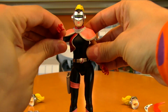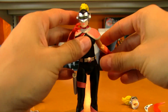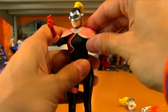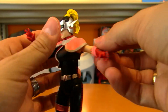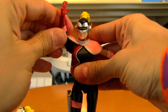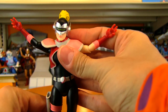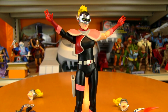It should be fine. I'm not going to get into a huge articulation review of her, but the important parts that I do want to cover are the shoulders. It's often a bummer when the shoulders don't go up enough. Her armor here is nice and floppy, so it's not going to impede any shoulder movement. It'll just move with it. And she's actually able to even do the Centurion's Power Extreme pose. You'll be seeing a lot more of Centurions on this channel in a month or so.